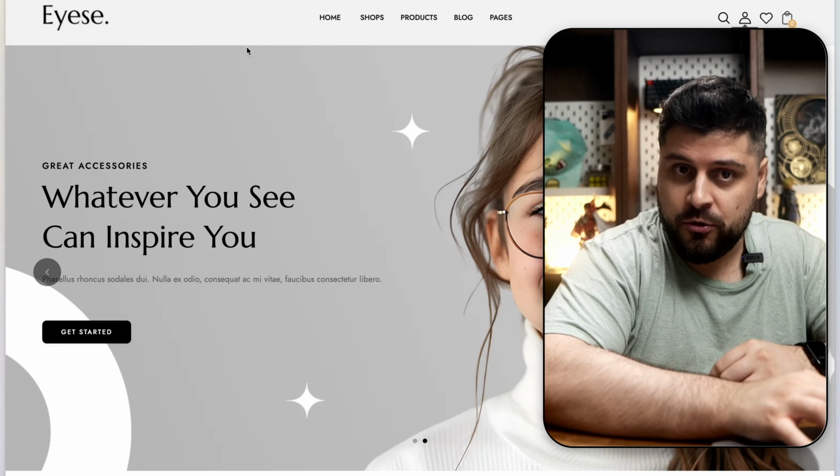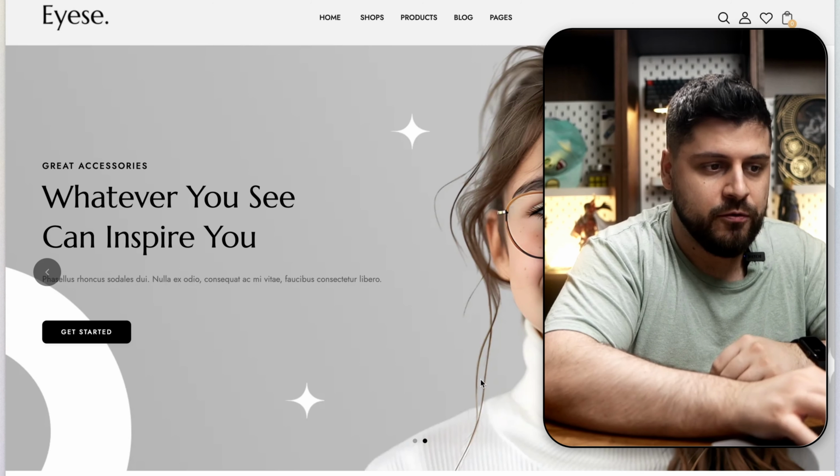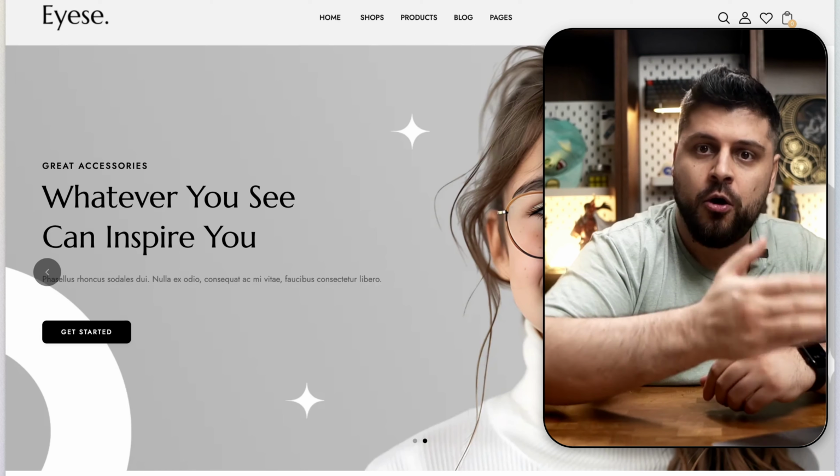How much of it can you remove? Can you just leave your logo? Can you have no header at all? Can you remove all fancy sliders and anything else that does not support your main message or gives people too many options?